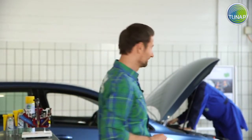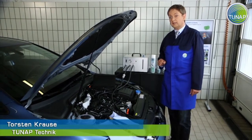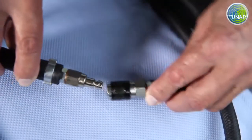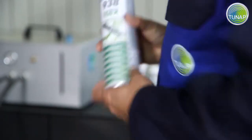TUNAP is involved in this project as a partner of Bayreuth University because we already have a solution for this problem. My colleague Thorsten Krause will demonstrate just how the solution works. On this vehicle, nothing has ever been used to protect the injector. This is why it has problems starting and suffers from rough idling. This is where TUNAP Injector Intensive Cleaner comes into play.